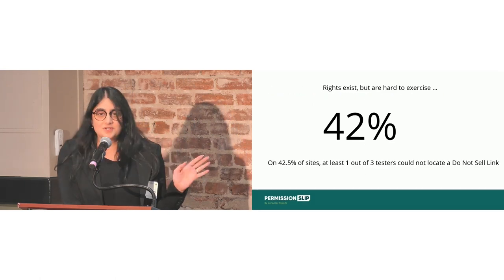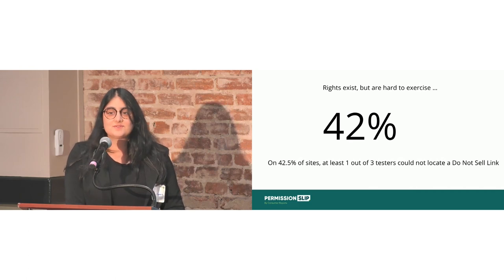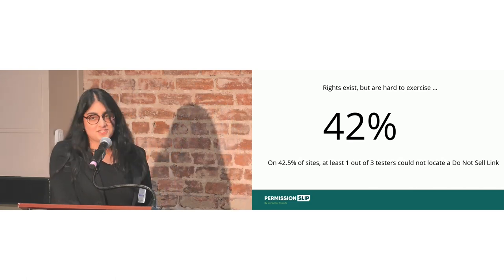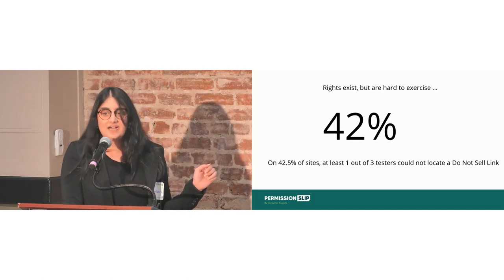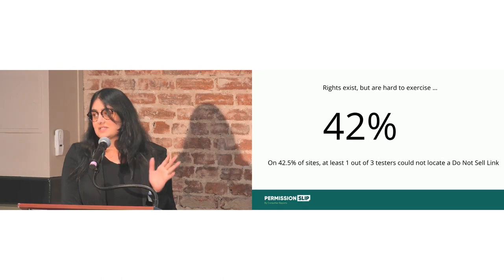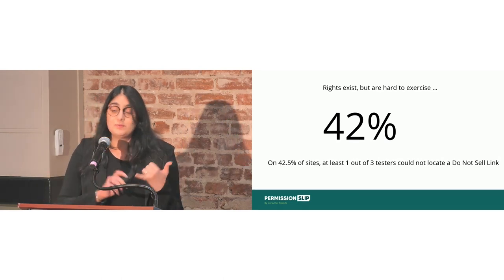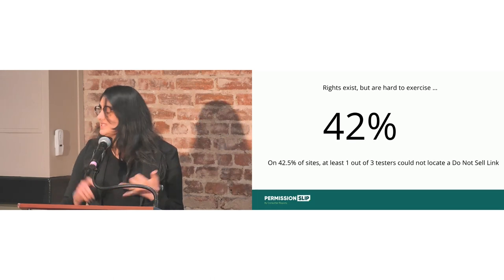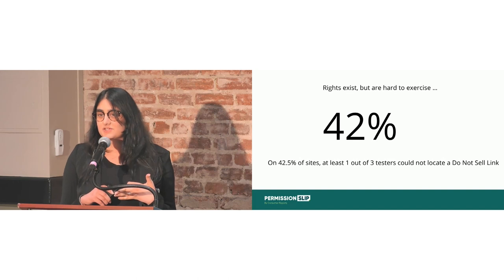While it's phenomenal that these rights exist, Consumer Reports ran a usability study and found that these rights are extremely hard to exercise. On 42.5% of sites, so almost half, at least one out of three testers could not locate the link to opt out of the sale of their data. And these are people who know about these rights to begin with, want to exercise them, are looking really hard for those links, and still can't find them on their site.